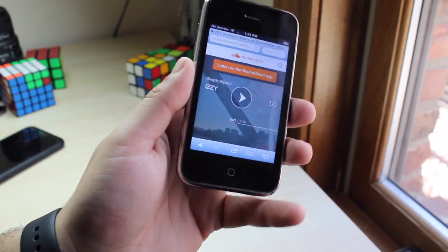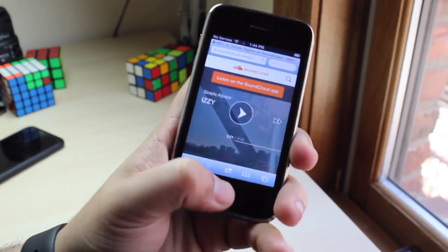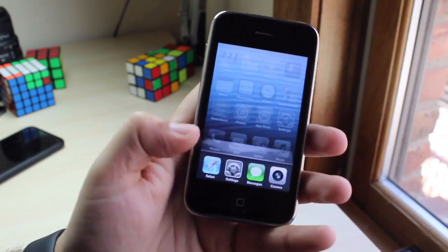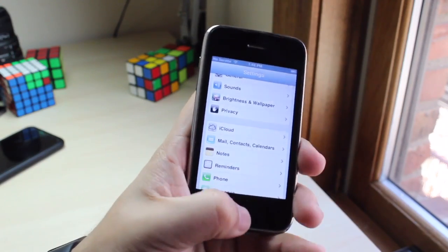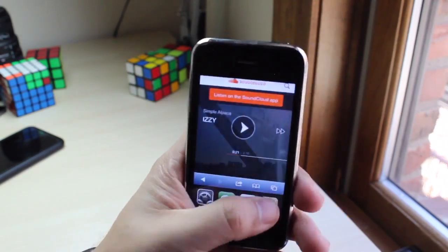I'm actually genuinely surprised by how loud that is. I wasn't expecting it to be that loud, but hey, we learn something new every day. Another thing I just realized was in multitasking, look how cute the animation is. It just busts out of nowhere, and when you switch in between apps, it goes out from behind it. I actually like that a lot.